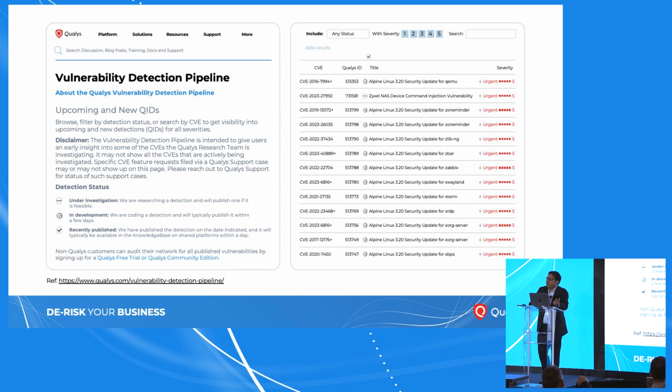We also have a very open and transparent detection pipeline where we are transparently disclosing any vulnerabilities that we are actively researching, what their timelines seem to be, which of these CVEs are under investigation, which of them are developed, which ones are recently published. All of this is completely open, completely transparent. We want to make sure that the community benefits from this. So this is also available on our website.